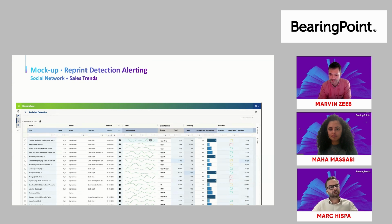So what you can see here now, in the middle part, is a historical sales wrap-up where you can see directly where the sales are going. Also, you would have a social network score. So every time, for example, a trend is detected by the system, you would have a higher social network score, which depends on the volumes you would need at the specific store or as a target quantity.